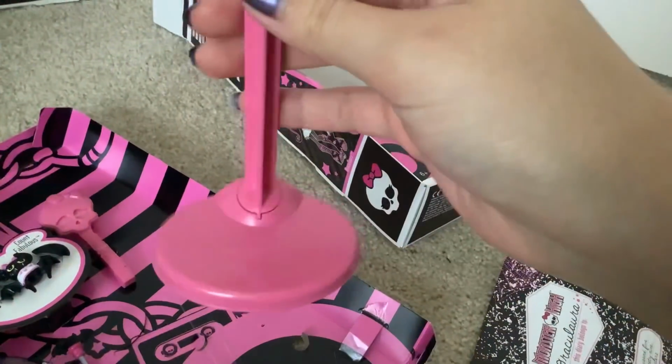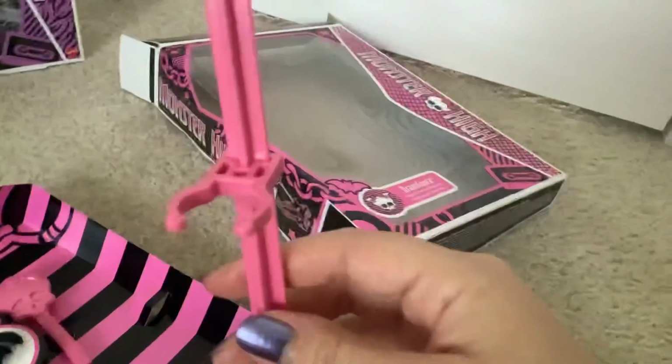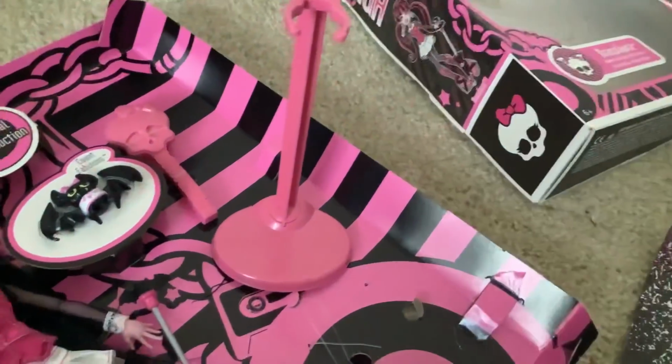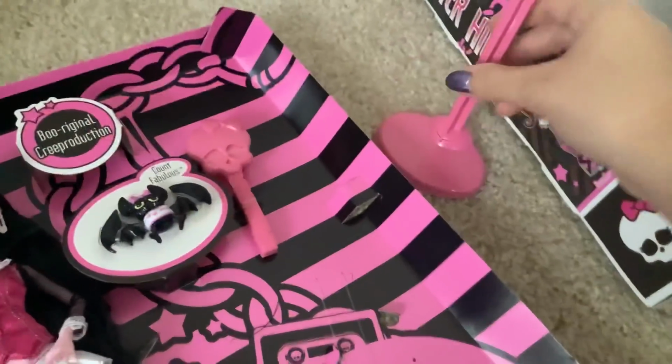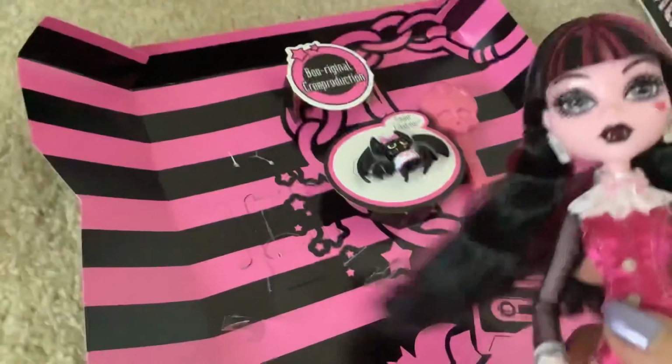I forgot how I usually do this. Right away, her stand is a darker color than her original. It's a much lighter pink, so that's just one minor thing. Unless this is the original color, and I've had her on the wrong stand this entire time. What do I know?